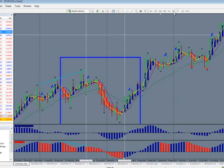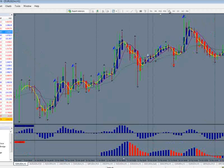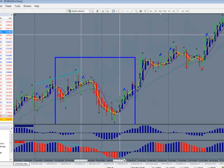Now let's go to the 4 hour. We can see what happened after the fact, but we want to say what happened when it graded out like that. Okay, that gave a 3. So we got a 2, 3. Now let's go to the 1 hour. Well, there wasn't enough data.